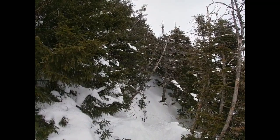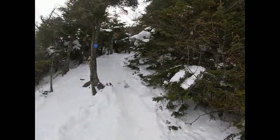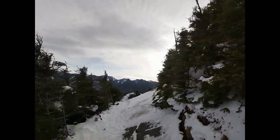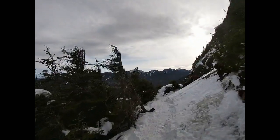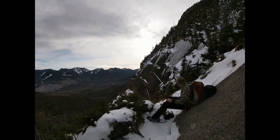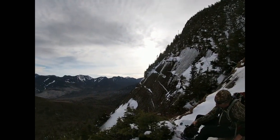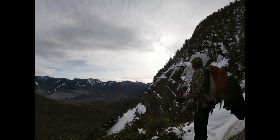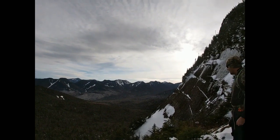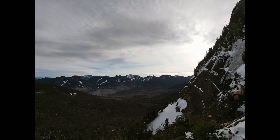Man, steep ice right there, very tricky. This way leads to our summit, not very far. Over here is a nice lookout. Right here. Wow. We still got a little ways to go, but yeah.